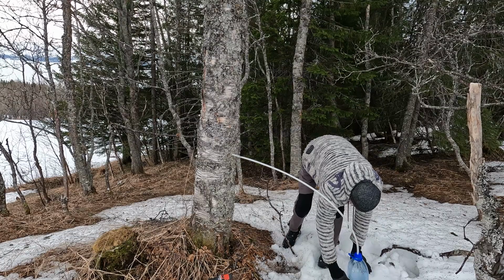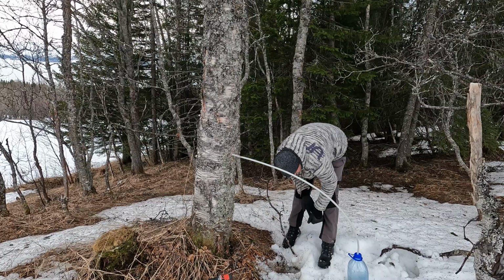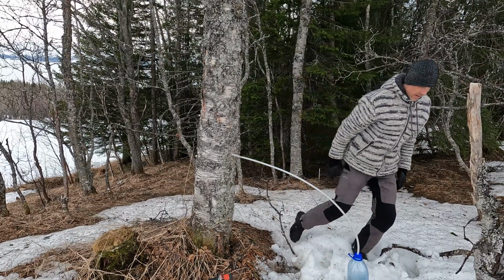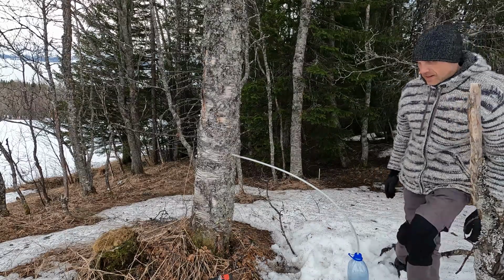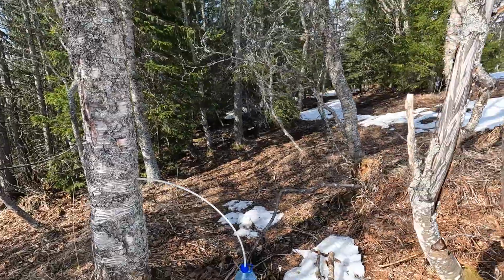Birch sap is a slightly sweet, low-calorie, low-sugar beverage that's especially high in magnesium, manganese, and antioxidants. It may also boost skin and hair health. We get almost 5 liters a day from a tree.